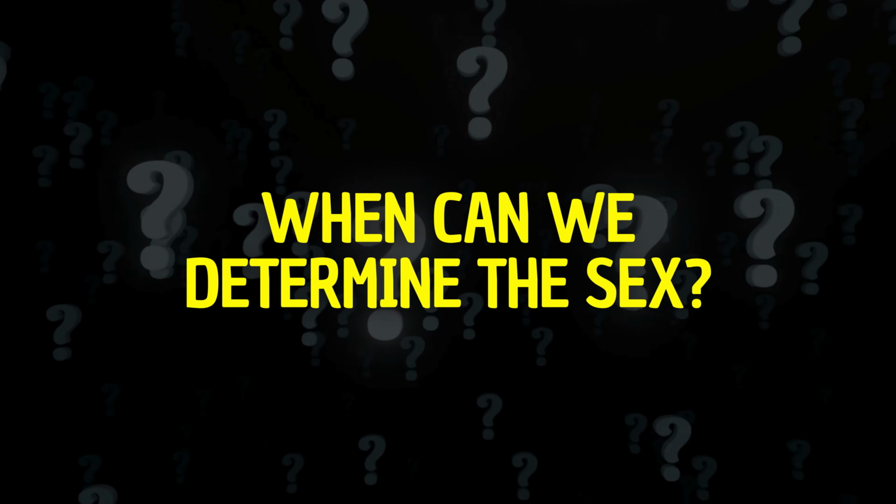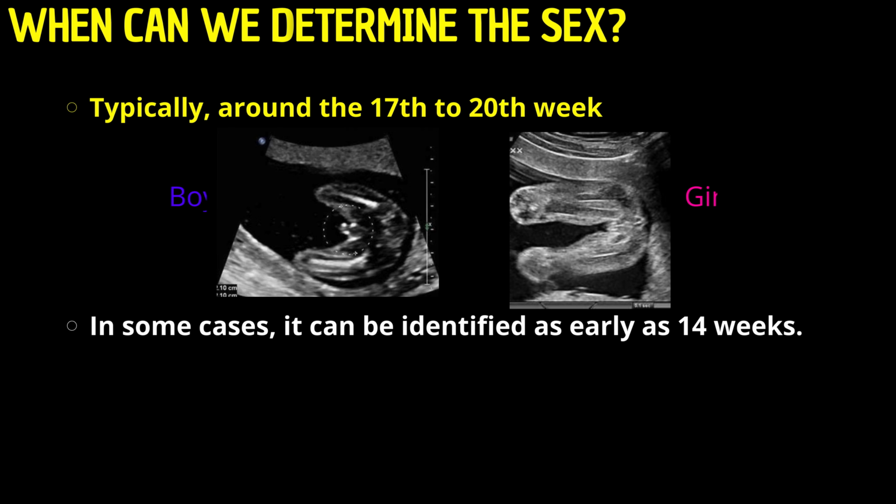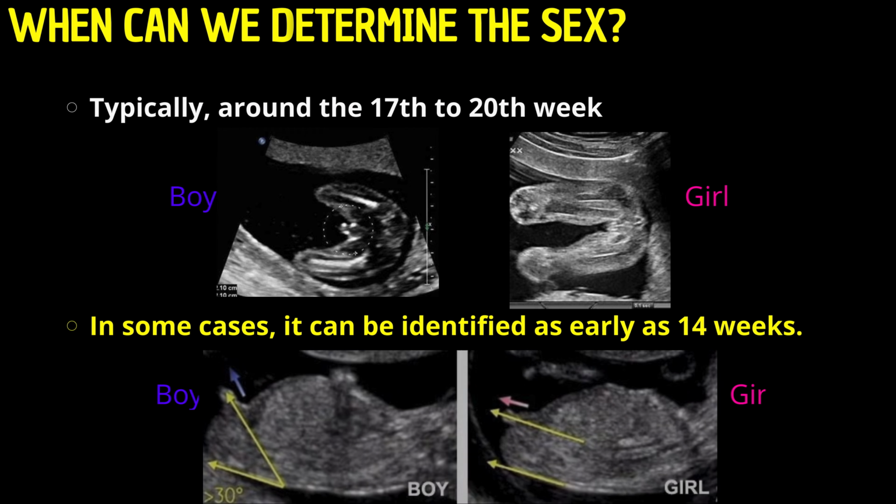When can we determine the sex? Typically, the sex of the baby can be determined by ultrasound around the 17th to 20th week of pregnancy. However, in some cases, it can be identified as early as 14 weeks.